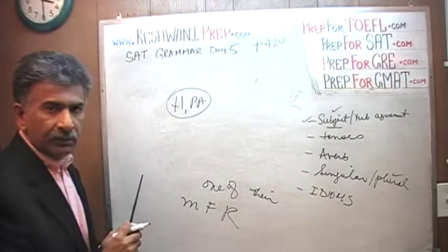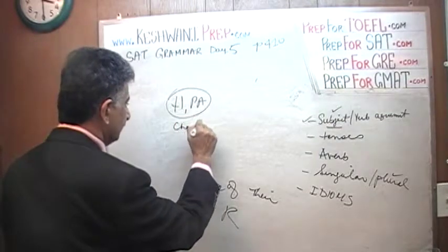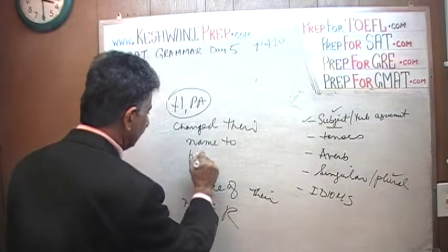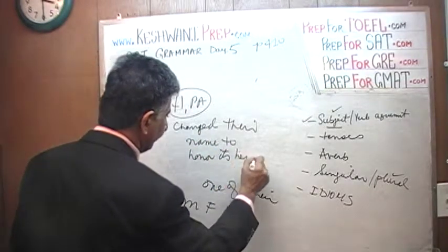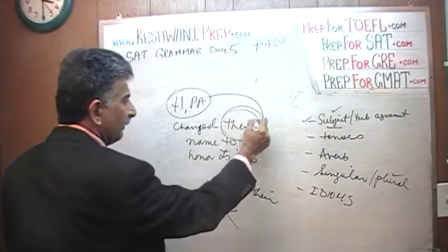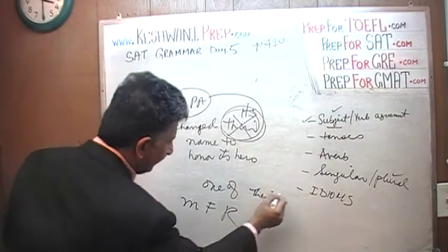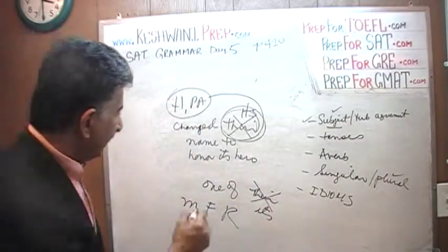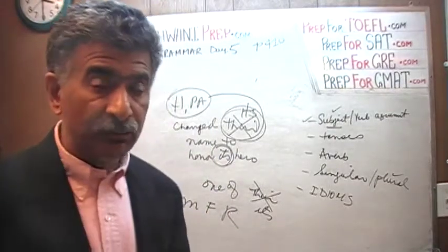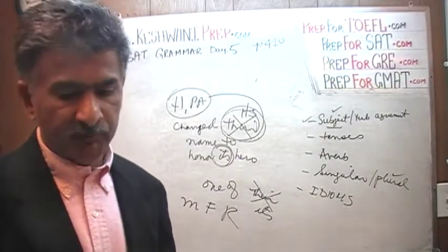Hershey, Pennsylvania changed its name to honor its hero. Tell me if you can find it. Hershey, Pennsylvania changed their name. No, not their name. Its name. Just like here, they use the word its in the middle of the sentence, but towards the very end, they switch to their. And your job is to pick up on that trick.